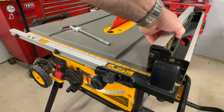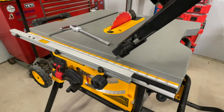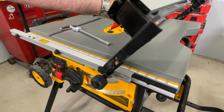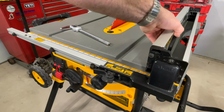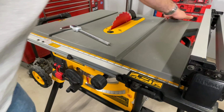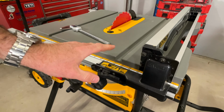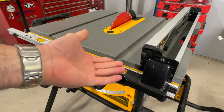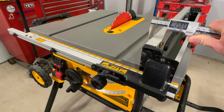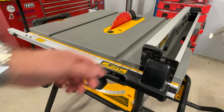Flip out the lock, tilt this up, and it just hooks. It has a hook there on the end. Very easy to do one-handed. Very quick, 0 messing around. Unlike the Delta, which has a very heavy fence, comes in about 1 inch or 25.5 millimeters.